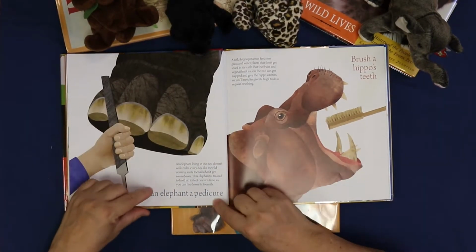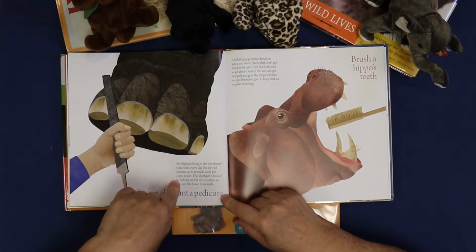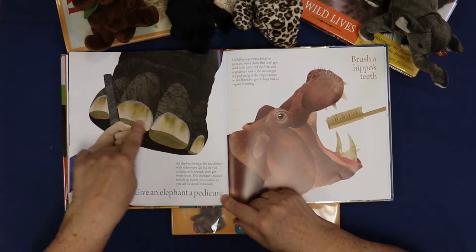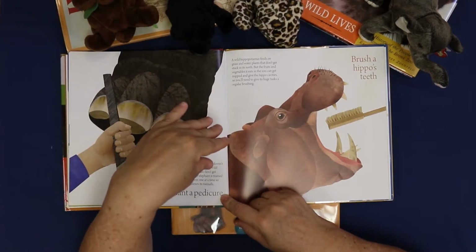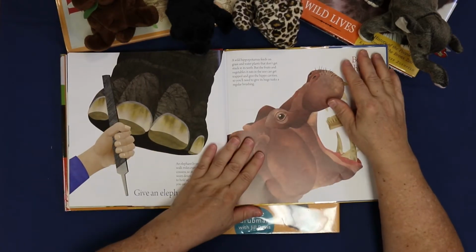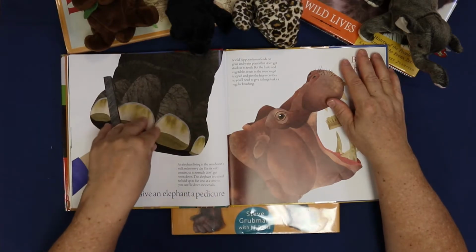How about give an elephant a pedicure? An elephant living in the zoo doesn't walk miles a day like its wild cousin, so its toenails don't get worn down. The elephant is trained to hold up its feet one at a time so you can file down its toenails. And please try not to be tempted to paint them.